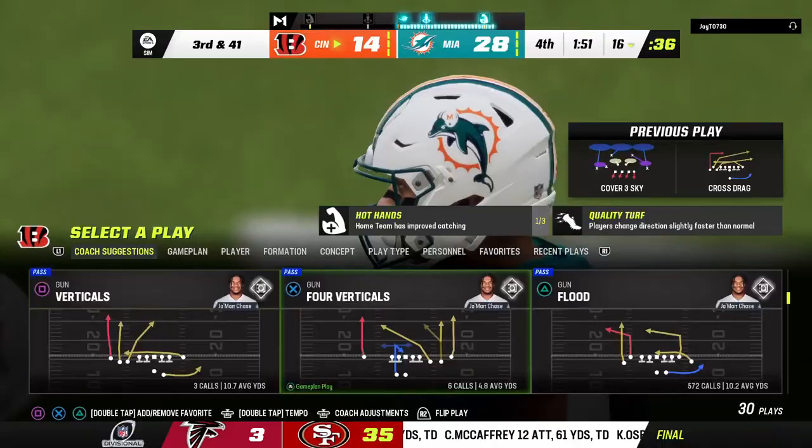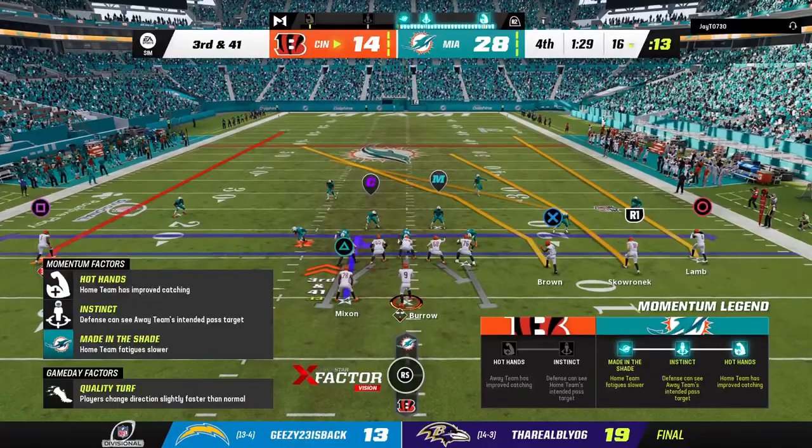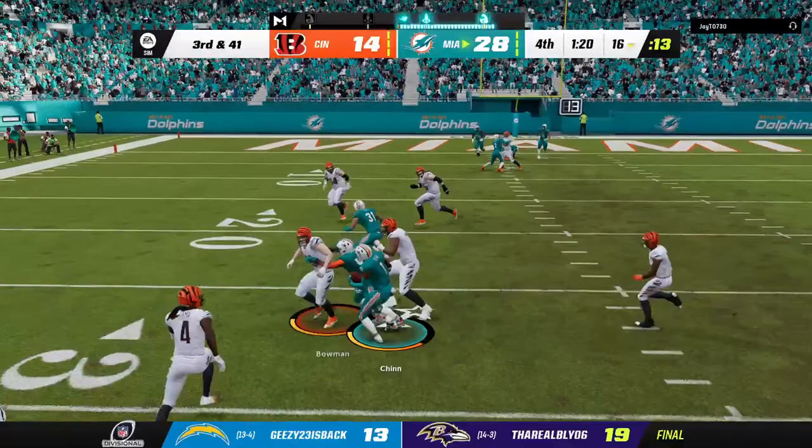Okay, let's go back a little bit and see if my schooling comes to the front. What's that old saying? Those who forget the lessons of history are doomed to repeat them. That's the same guy who's gotten back-to-back sacks. I think a double team may be in order. And this is intercepted, and that should do it. Jeremy Chin picks it off. And the Dolphins are going to take possession of the football.